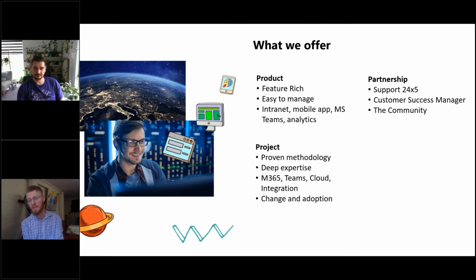Next, the project. So where LiveTiles can also provide a lot of value is during the implementation phase. We have a proven methodology, as we've been doing this for a very long time. We have a highly capable and experienced team that can work alongside your organization, understanding your specific problems and requirements, and designing and implementing a fit-for-purpose solution.